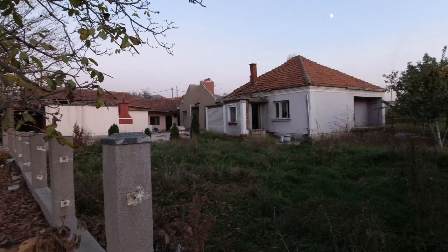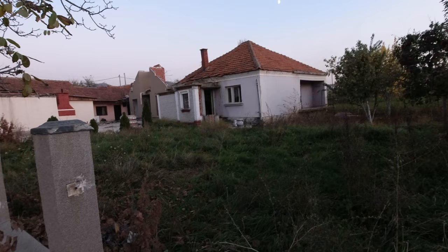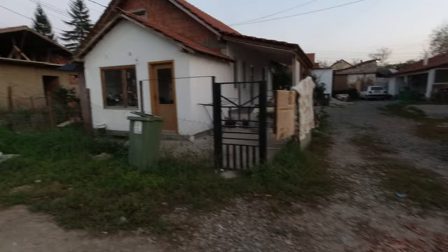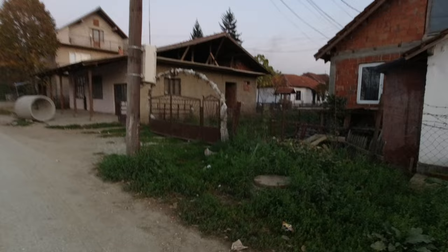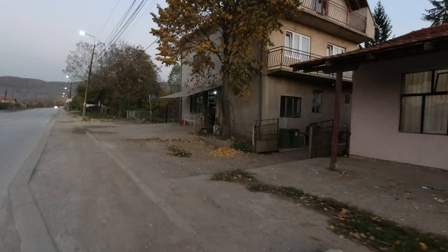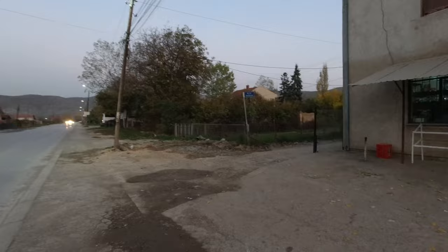Abandoned buildings in Gracanica, in the old Serbian area. Let's see whether I see the house of my landlord. Everything here in this part of Gracanica looks so lost. It's different from when I was here.